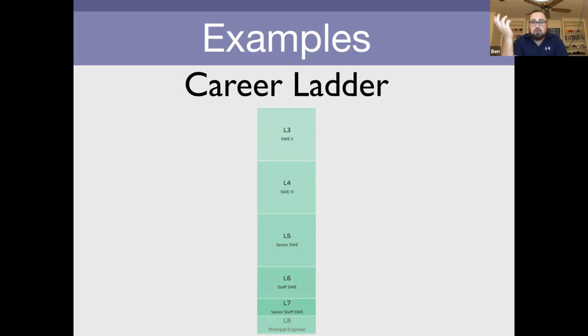Levels.fyi is a great resource for this. You can put in the company and then you can see what the levels are, how the levels compare across companies, and how the comp compares for those levels. The data is not 100% accurate because it's user submitted, but it's pretty helpful.